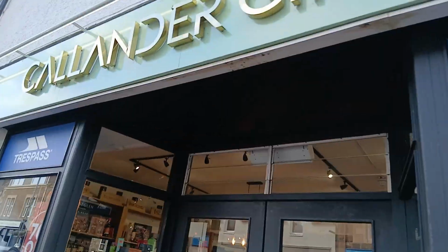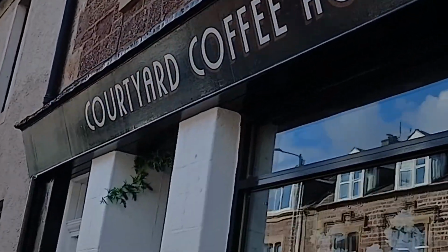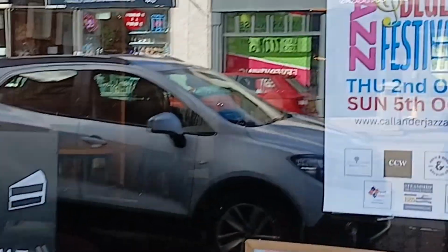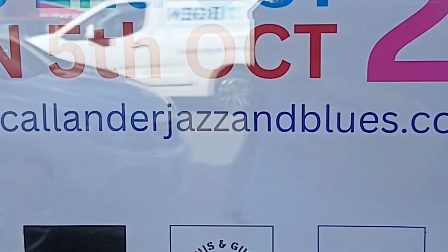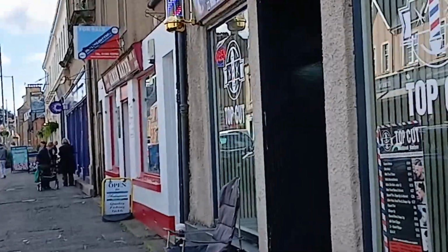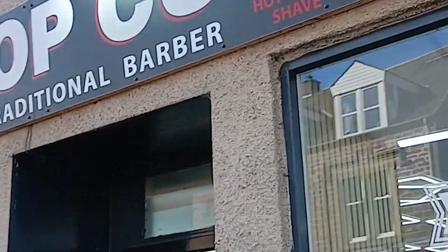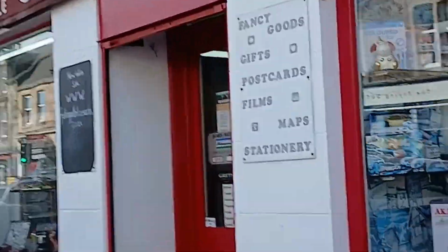Very nice, that looks nice, that shop. Callender Gift Company. All sorts. The Courtyard Coffee House. There it is there. There's a website if you want to see about it. Another coffee house there. Here's another bar. Barber's Top Cut. James Bain Toys and Gifts Fishing Tackle.